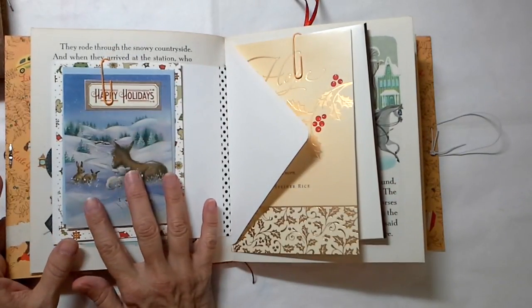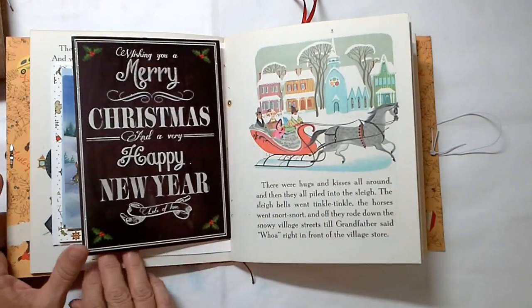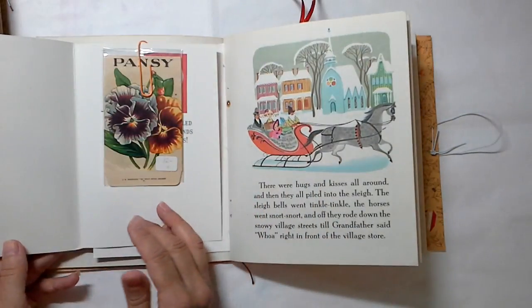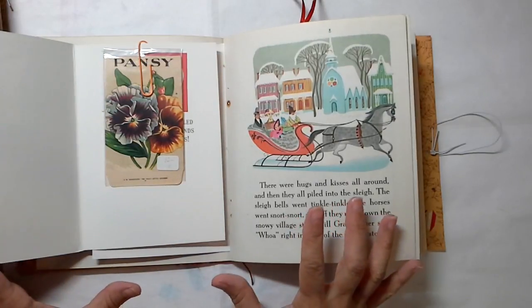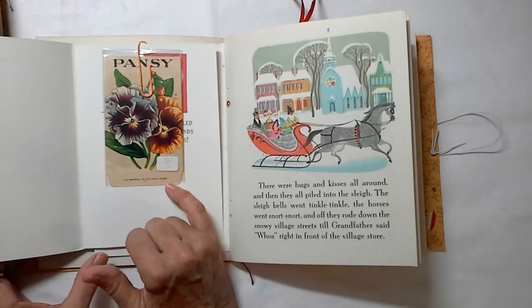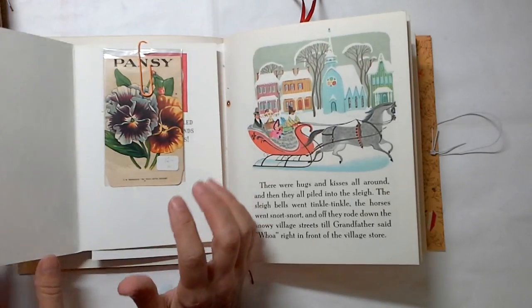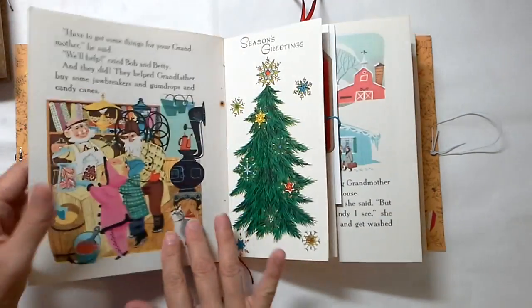So there is Grandpa coming to pick up the family that's come in from the city. Lots of little cards here for you guys to play with. This is a poem by Helen Steiner Rice. I'm very fond of her. Wishing you a Merry Christmas and a very Happy New Year. Because this was a book about farms and being in the country, this is a vintage seed pack. And it is a pansy vintage seed pack. I just think it's absolutely extraordinary. I thought it would be a nice addition for this book.